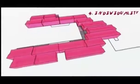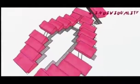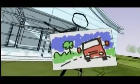This shows how the plan can be adapted to many different sites. But the idea in all of them is that there would be a central space that could be used almost like a kind of meadow garden. And then the drawing of a truck, showing the way the whole concept has been brought to site.